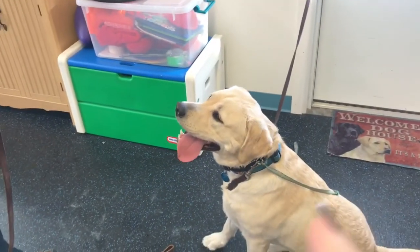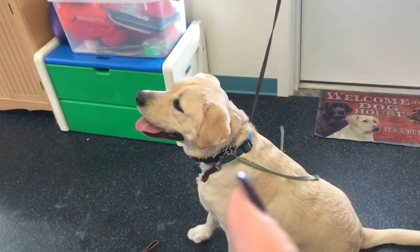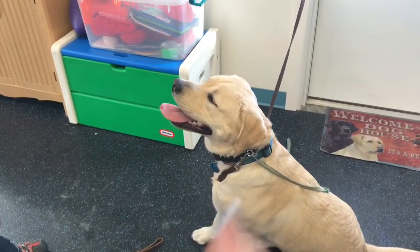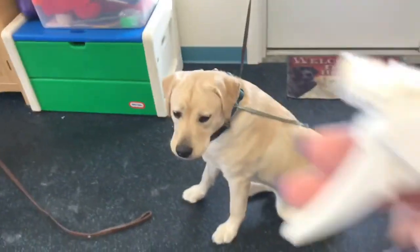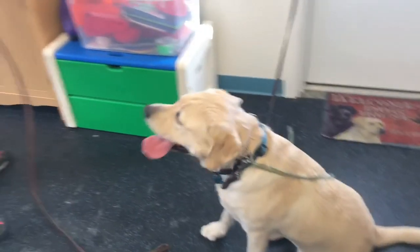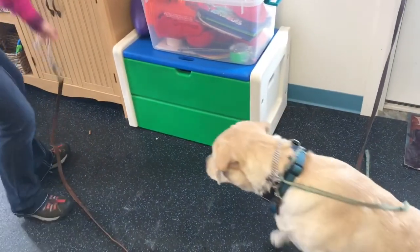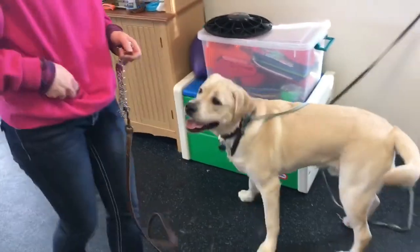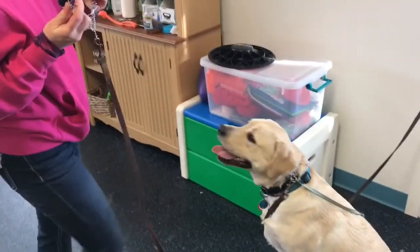So whenever you ask a dog to sit to put the collar on, they need to sit and wait patiently. What he likes to do is he likes to mouth your hand when you go to put the collar on. So I'm using a squirt bottle with water to deter and tell him to leave it when she goes to put the collar on. And when he does not mouth her hand and sits patiently, he gets tons of treats.